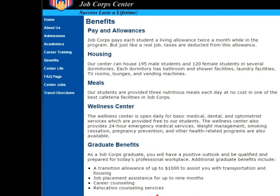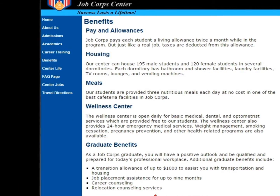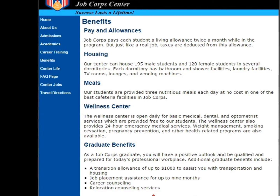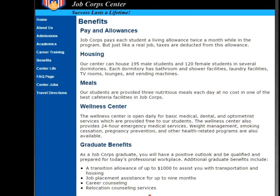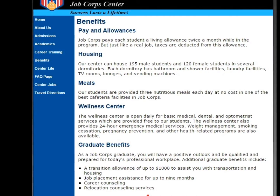Benefits. It's the same as every site. The same information. You get an allowance. You get 3 meals a day. You got a wellness center. You got benefits. Done. Oh, but here's the catch.